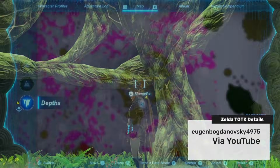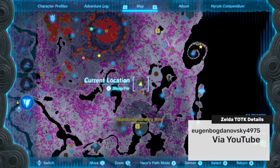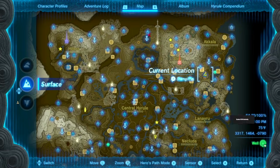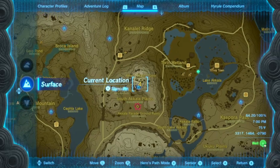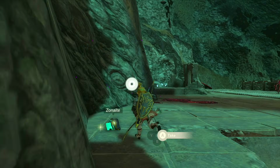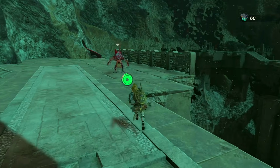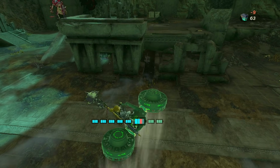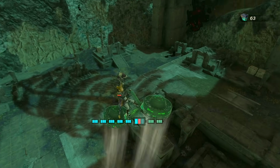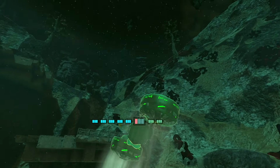The ancient underground fortress is right underneath Akala Citadel, which is a really cool area. Obviously, this now goes down deep into the ground instead of up on the mountain like Akala, but this area is also very interesting. There's tons of lookout areas all the way along the top, and towards the bottom seems to be houses or some type of huts where people either worked or did some type of training, which is really cool.